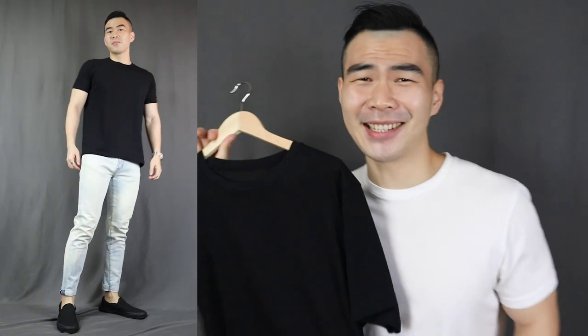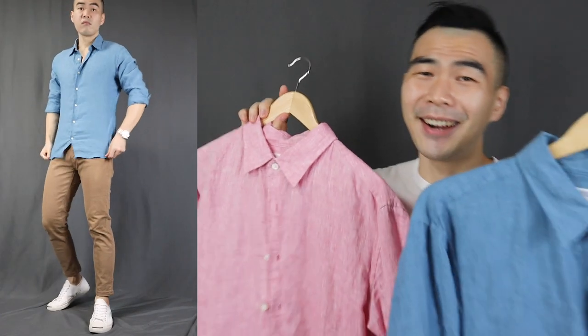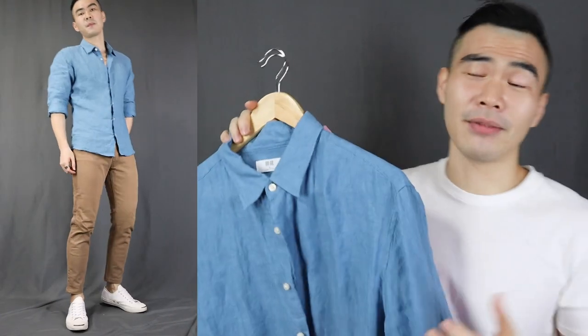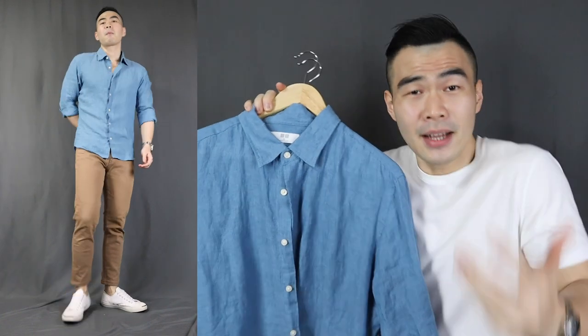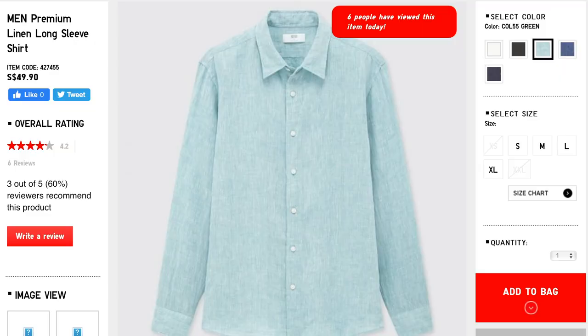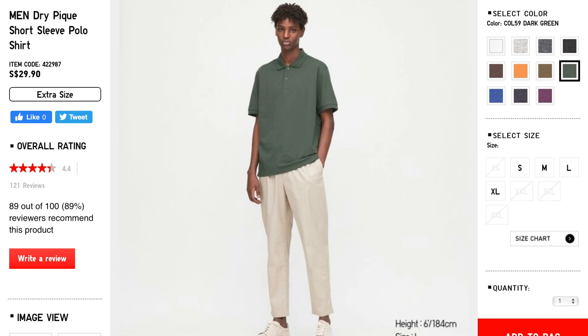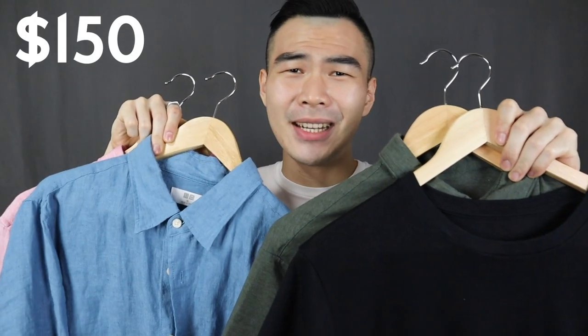So, 2 basic tees, they're incredibly affordable. They cost like 8 bucks each in Uniqlo. For linen shirts, they are a little bit more expensive, because linen is typically a more premium quality material. They cost around 50 bucks each. And for a polo shirt, they cost around 30 bucks each. So, total amount for 5 tops, 150 bucks.